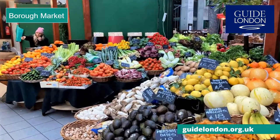London is great for shopping too. Borough Market is one of the oldest food markets in London. It has been going for almost 1,000 years. This is no museum. It is a real living, breathing market for vegetables and spices, meat, seafood, bread, cheese, chocolate, wine, anything that you can imagine. It's a real foodie's paradise.